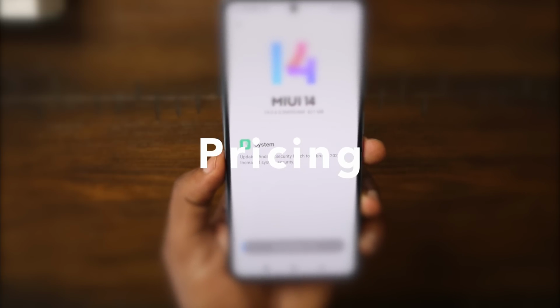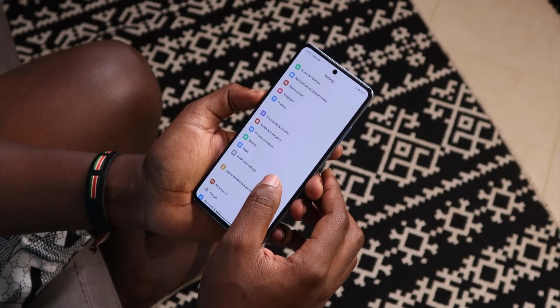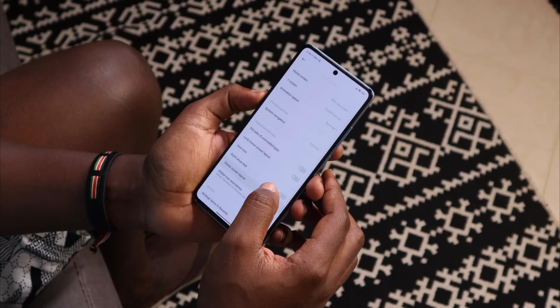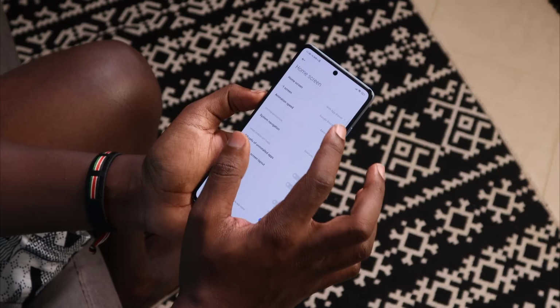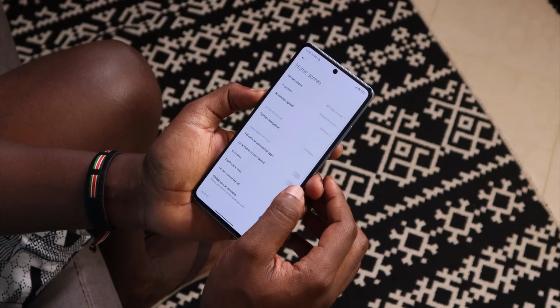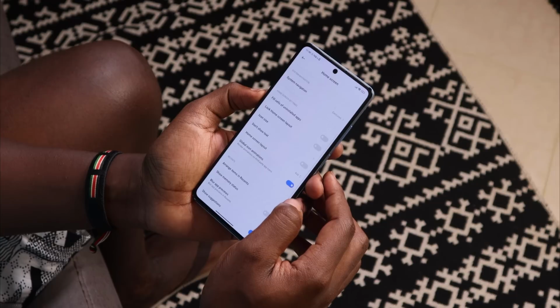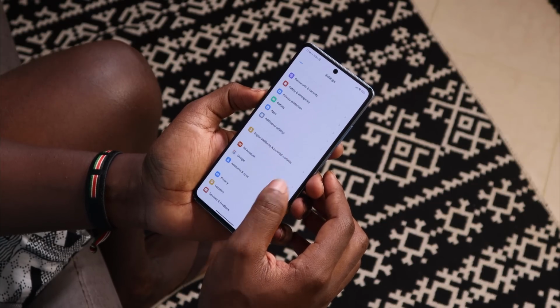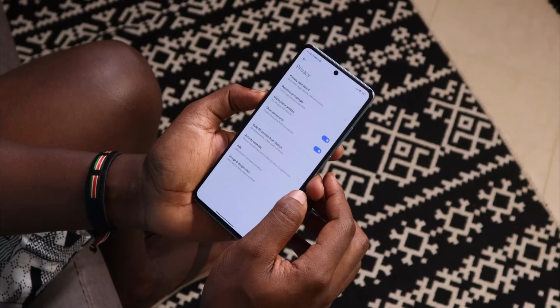The Redmi Note 12 Pro Plus 5G will cost you 49,999 shillings. At this price point, it is competing with the Reno devices from Oppo, the Phantom X2 series from Tecno, and the A34 and A54 devices from Samsung. There are also a couple of other devices it's competing with, and it will be interesting to see what customers opt for. Please let me know in the comment section which one you'll be going for, or which one you would rather buy.